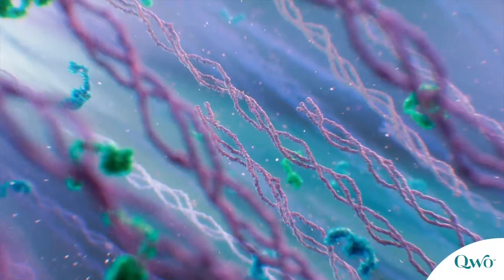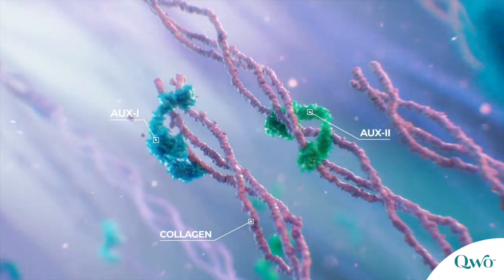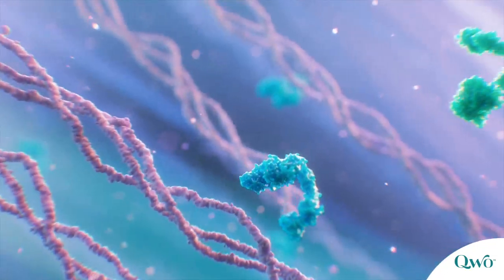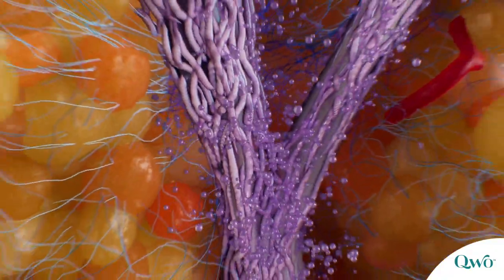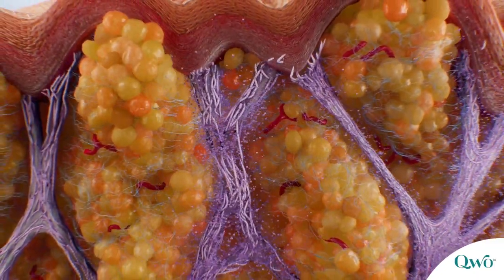Quo is a mixture of two purified and highly specific collagenase enzymes, OX1 and OX2, which work synergistically to lyse type 1 and type 3 collagen in fibrous septae and the extracellular matrix. The exact mechanism of Quo for the treatment of moderate to severe cellulite is unknown.